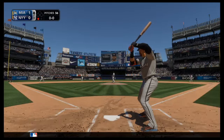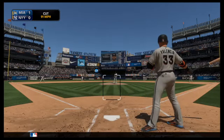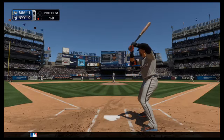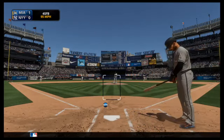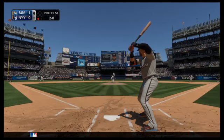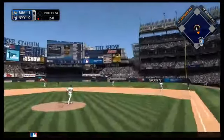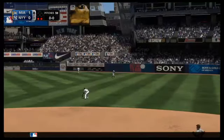First delivery to him on the way. Nope. And there's one well above the zone for a ball. Downstairs, 2 balls and no strikes. Bases are empty, 1 man out. Pulls this one into the air out into right field. Judge is under it. He's got it, and there are 2 down now.